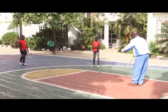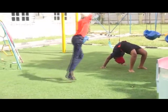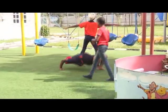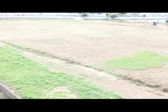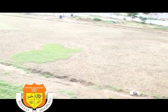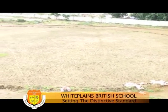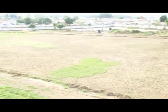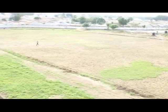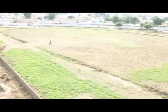Whiteplains British School has put in place sports activities to enable the children to remain ever fit. Little wonder the school has devoted a huge amount of resources to building a state-of-the-art sports stadium, which is currently under construction. When this facility is completed in a very short time, there will be no gainsaying the truism that Whiteplains British School will be in a class of its own as the only school with such a facility in the FCT and its environs.